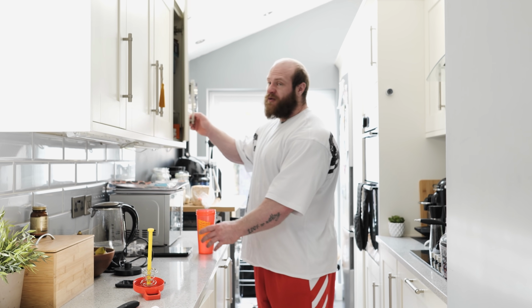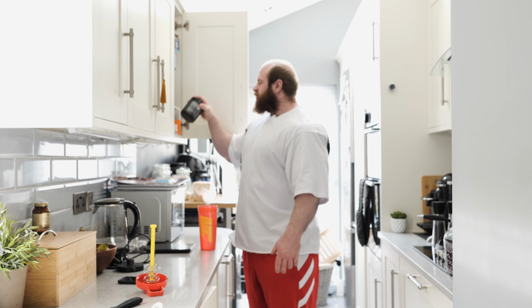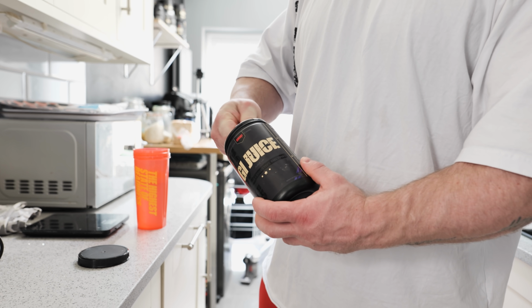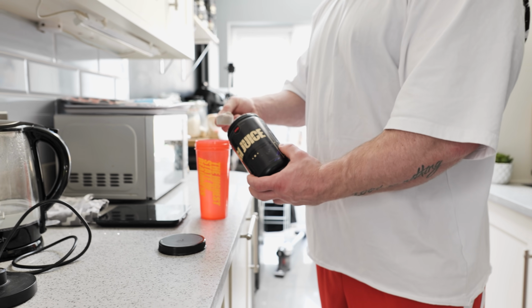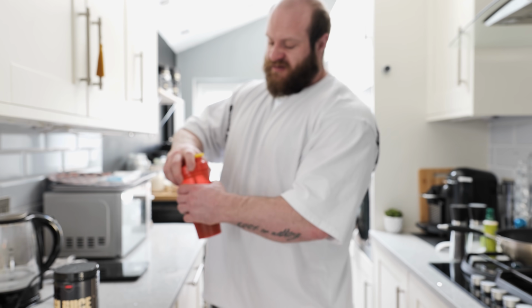First thing I'm actually going to do before I even have my food on the go is I take a greens product. So this is a GI juice. It's a combination of greens and digestive enzymes, which are going to actually help you with digestion of the food that comes after this.